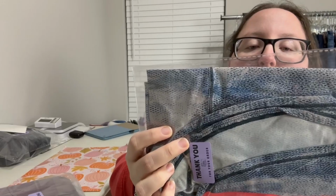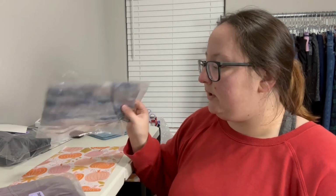This is a Lululemon Sculpt tank. It has a really pretty blue, almost snake print. I picked it up for $5.40 at an Uptown Cheapskate. It took 331 days to sell.